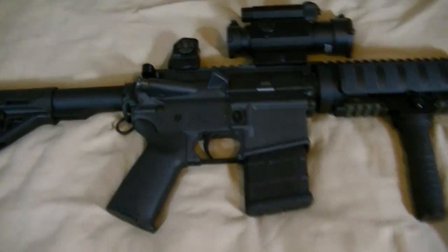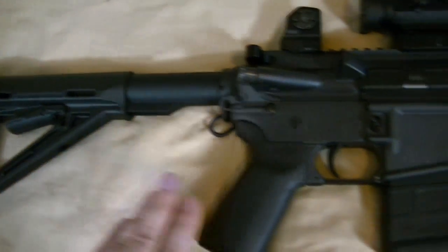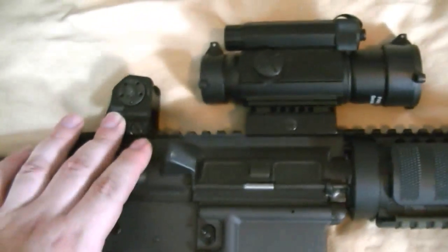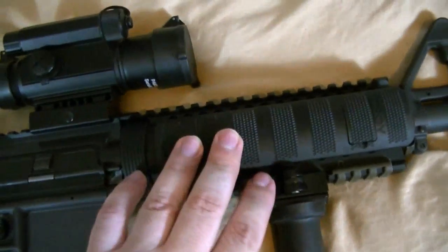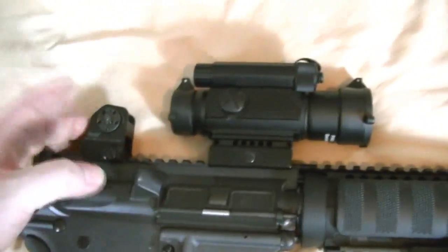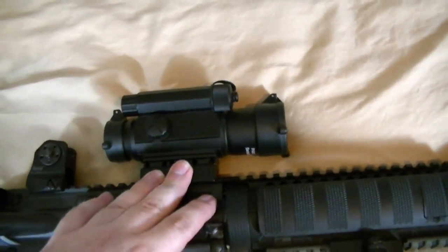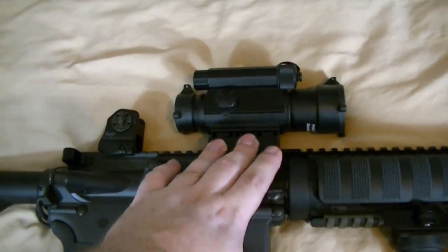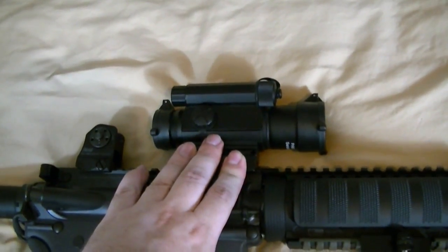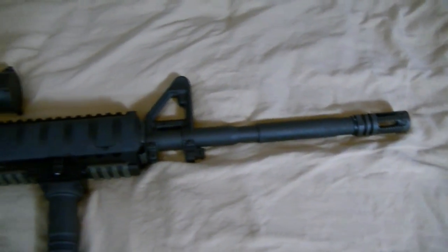Then we got the M4 style or M4 ish, decked out with Magpul stuff, Magpul stock, pistol grip, ASAP, and this is that Ergo vertical grip, Daniel Defense rear sight, Daniel Defense rail, Troy rail covers. Then this Primary Arms red dot, which I probably will be upgrading to a Nightforce or Leupold in the future. Maybe put this on my A4 rifle build. And it's got a Yankee Hill brake or a flash hider on it, more or less.